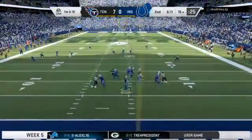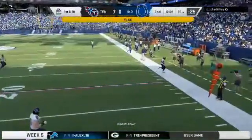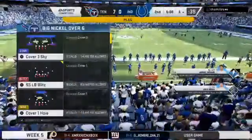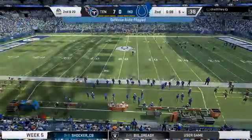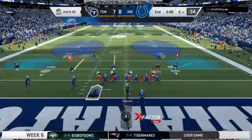Trying to shake off the interception from the last drive. He'll look to throw. And a flag comes in as that one falls incomplete. Well, let's see who this is on. In the pocket, chucked it away. Flag comes down. So you got to move a little bit, right? Know where you are on the field, have some awareness. Tackle to tackle. You got to get outside of that tackle box in order to get that done.